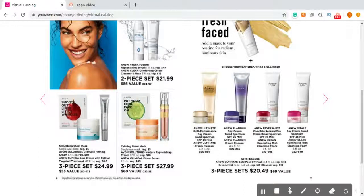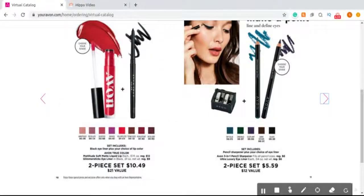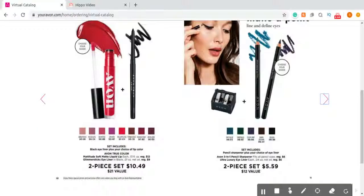The new Ultimate is actually the most popular moisturizer from Avon. It targets multiple signs of aging. The really fine and deep-set, really bad wrinkles are specifically for the new Platinum. When you have fine lines and wrinkles, it's the Reversalist, and the Vital is for when you've just started noticing some signs of aging, possibly like larger pores and stuff. Those three-piece sets were $20.49. You get the new Ultimate Gold peel-off mask plus the TSA travel size mini moisturizers plus the matching cleanser.